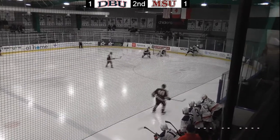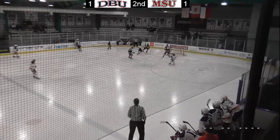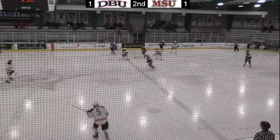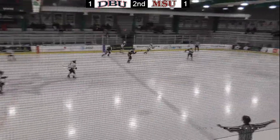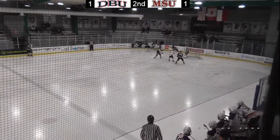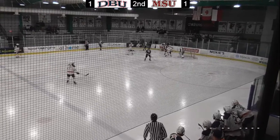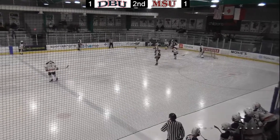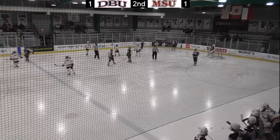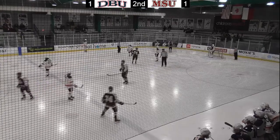DBU wins the race there, no icing. Centering pass, just out of reach, kept in at the point there, sent in behind the net. And Missouri State's able to clear it back out of their zone, quickly sent back in. And now both teams battle in the corner. Missouri State comes away with it, and looks like that puck just got cleared up and into the netting. So we'll have a stoppage of play, face-off coming to the right of the MSU netminder.